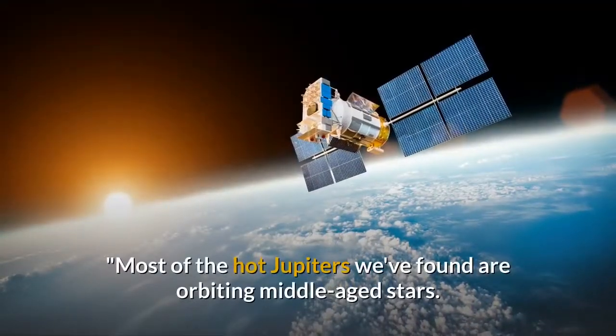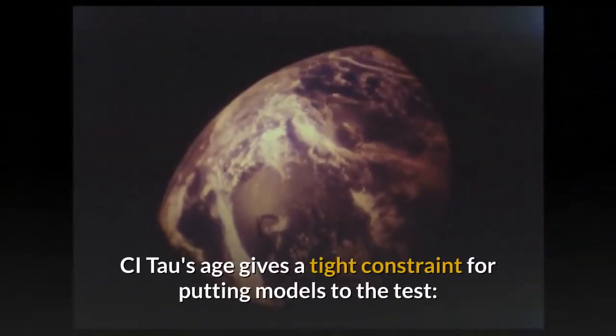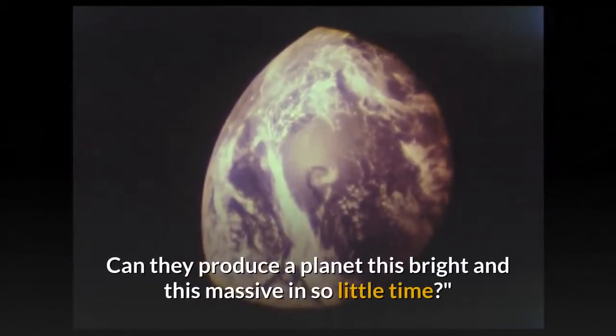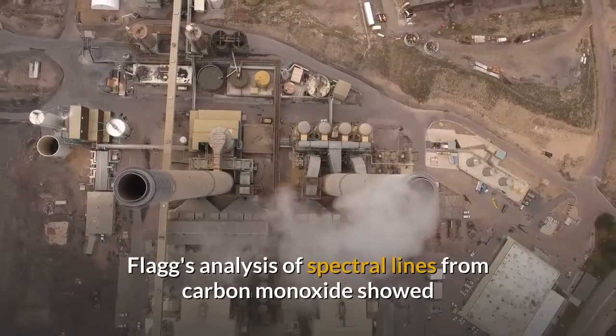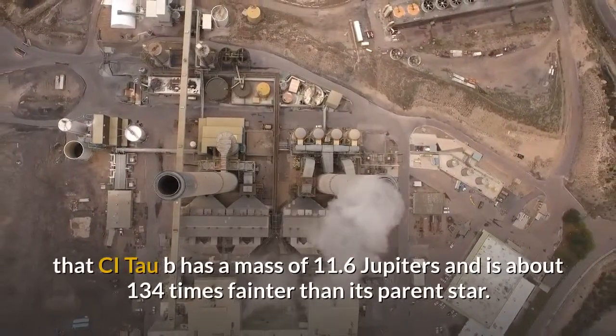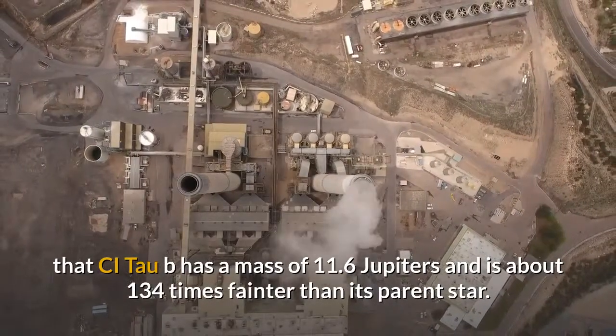"Most of the hot Jupiters we've found are orbiting middle-aged stars. C Tau's age gives a tight constraint for putting models to the test. Can they produce a planet this bright and this massive in so little time?" Flagg's analysis of spectral lines from carbon monoxide showed that C Tau b has a mass of 11.6 Jupiters and is about 134 times fainter than its parent star.